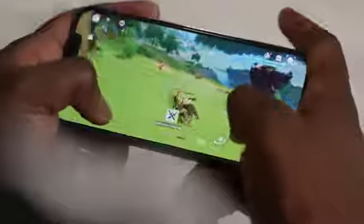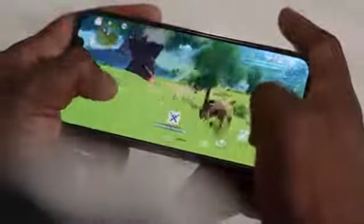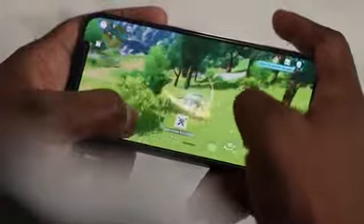So in terms of temperatures, I got to those temperatures really quick, with Genshin Impact, in roughly around 10 to 15 minutes. Very fast, very quick, sometimes even quicker than that. So that's something to bear in mind when you're playing over long periods of time with highly graphically intensive games on the iPhone 12 series.